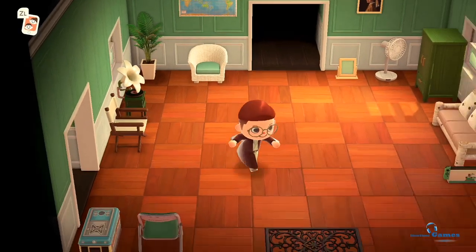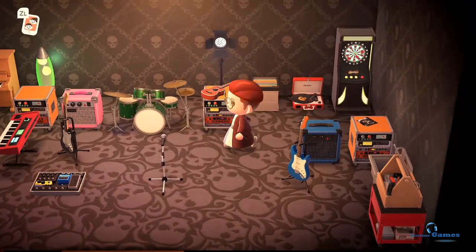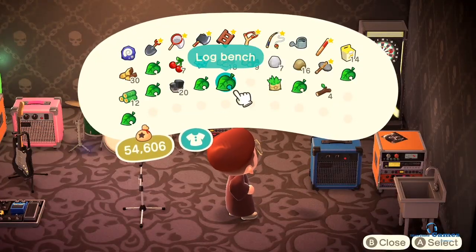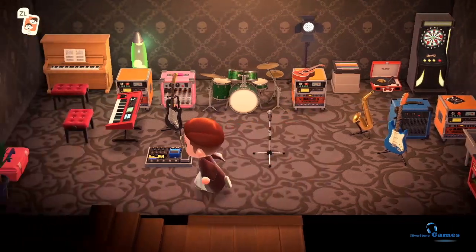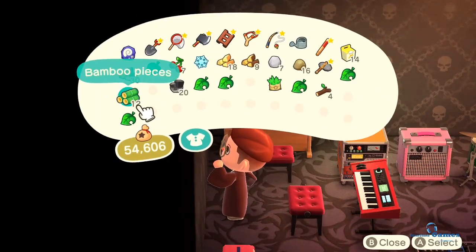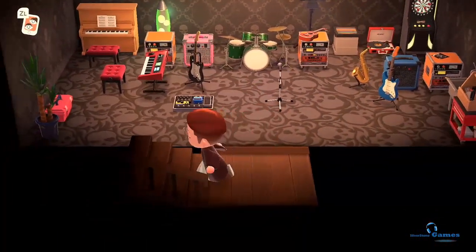Alright. Let's put the saxophone. Where's the saxophone? Here it is. Place item. Alright, good. Let's put the breaker box here. It's the breaker. Hang on wall. There you go. There's the breaker box. Alright. Band room is coming along very nicely.